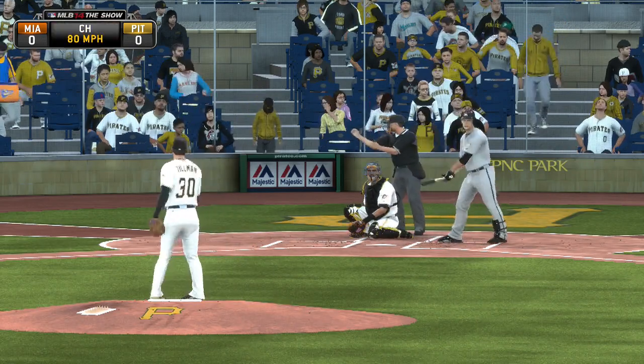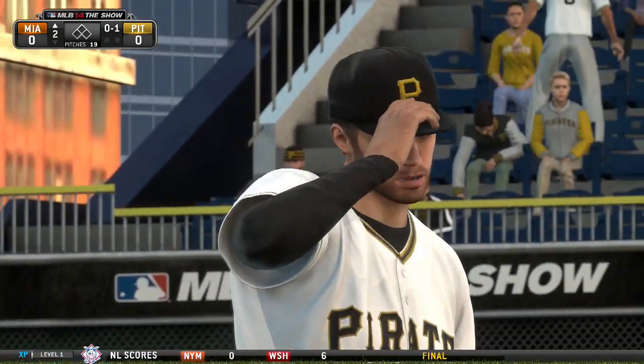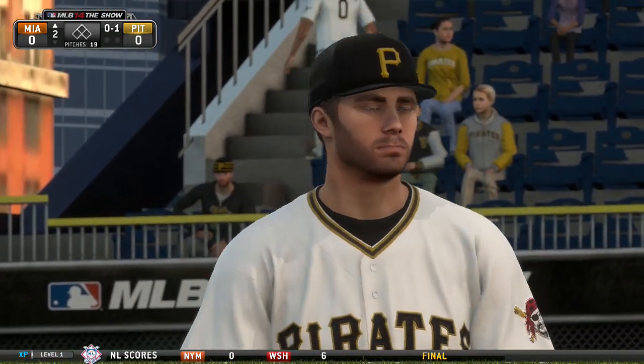A called strike to the 35-year-old veteran. 0-1. And he's probably not going to throw too many first-pitch changeups. That's a pretty darn good call.